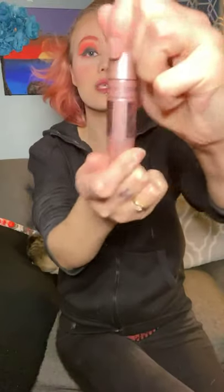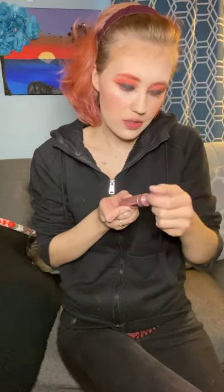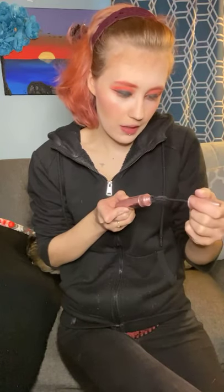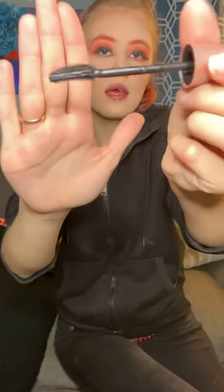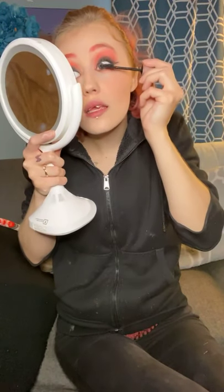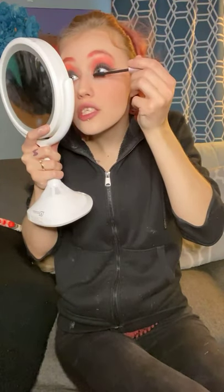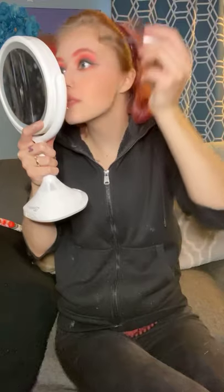And I'm going to use this new one, it's Lash Sensational. I used to use a different one, but this particular brush happens to be like the little tiny plastic ones, and it combs through the eyelash a lot nicer. Leaves you with nice singular lashes, no clumps.